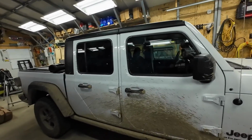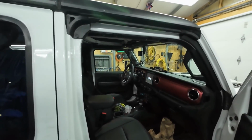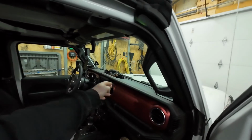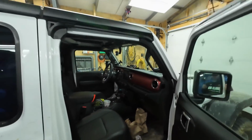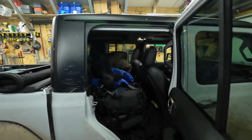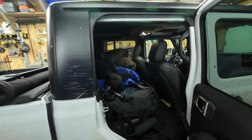Inside, I have no mounts or nothing or anything. So once again, a buddy of mine, you know who you are, let me borrow a RAM mount for my phone. It worked pretty good, but we got one of them bar mount systems coming, so we can put stuff on there. We still got garbage in there for the weekend. And there's the back of it. So we need to figure out how we're going to organize this a little bit. But we'll get it. I ain't worried about it right now.